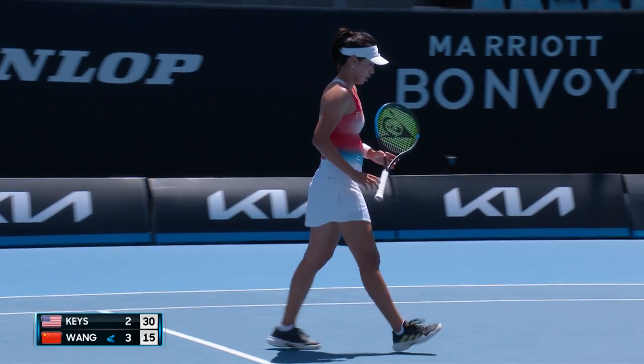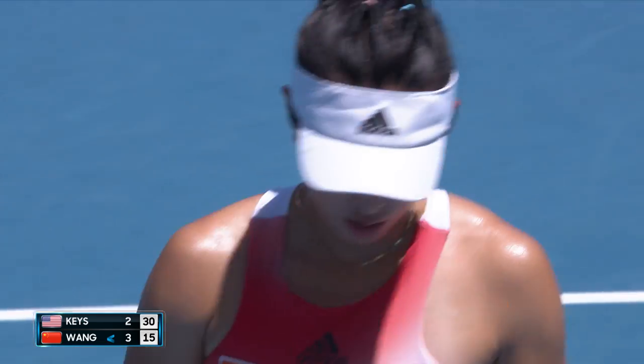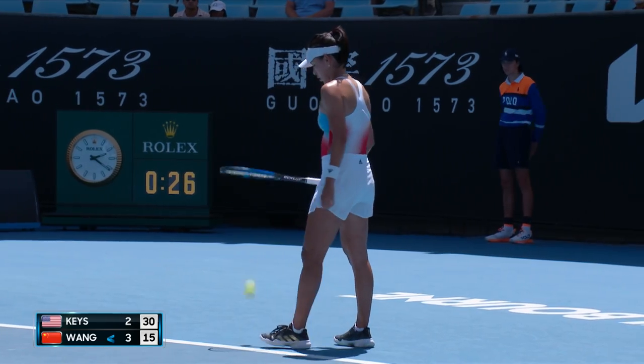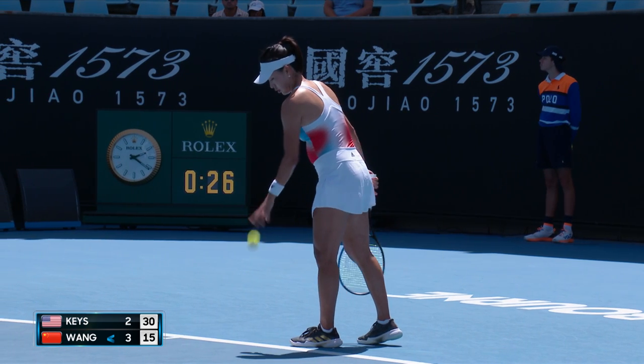That's great control on that backhand, on that low ball. That can sometimes be 15, tricky, 30. But you can see Wang run around, making sure she hit that backhand, use the left hand well there to get that ball cross court.